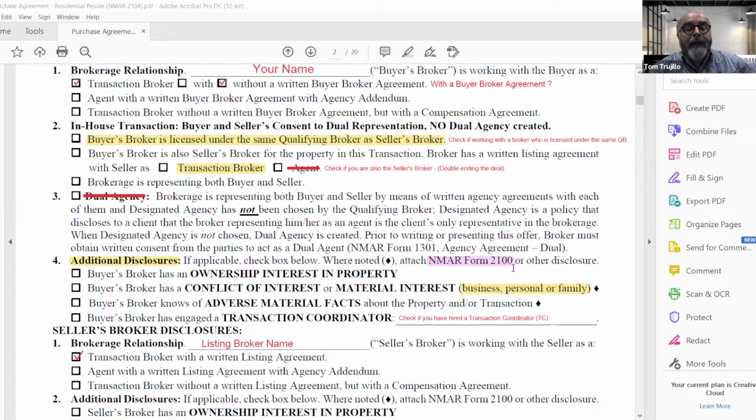Okay. Here's the other one here. Buyer broker has engaged a transaction coordinator. If you go out and you hire Paula Travis to do all your transactions, okay, that's where you check and that's where you put her name. Right?